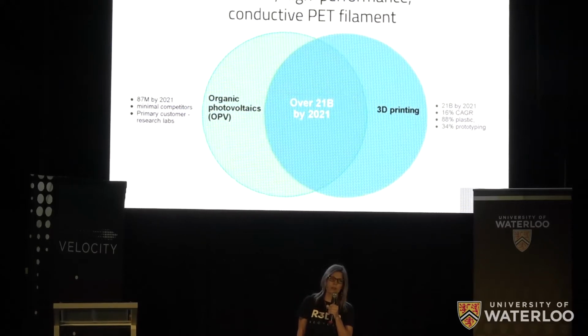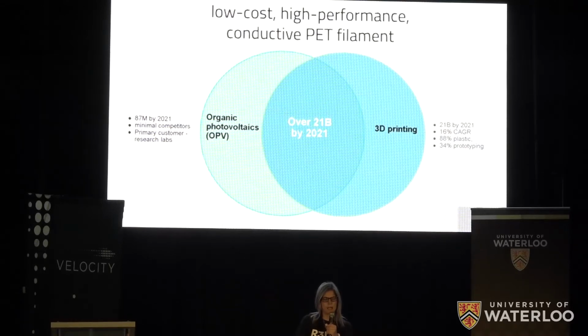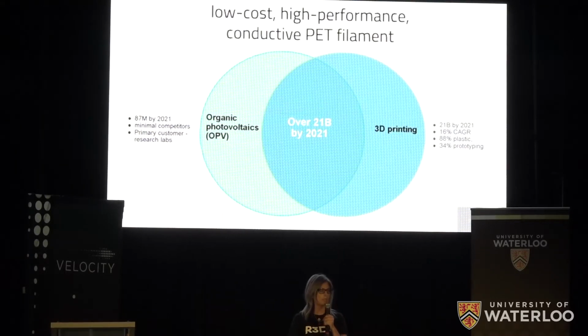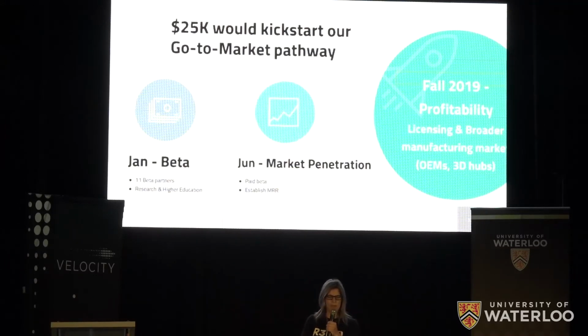Our first target market to help build trust in this incredibly trust-based supply chain is higher education and research labs. 40 of 40 stakeholders that we spoke to in this area confirmed an interest in sustainability, giving our product's recycled properties an edge, and they also have a high capacity to adopt. We have 11 beta partners already, and we're working with them to produce. We've already produced 30 kilograms of our product in market, and $25,000 would help us get enough product to service those 11 beta partners and make it the rest of the way.